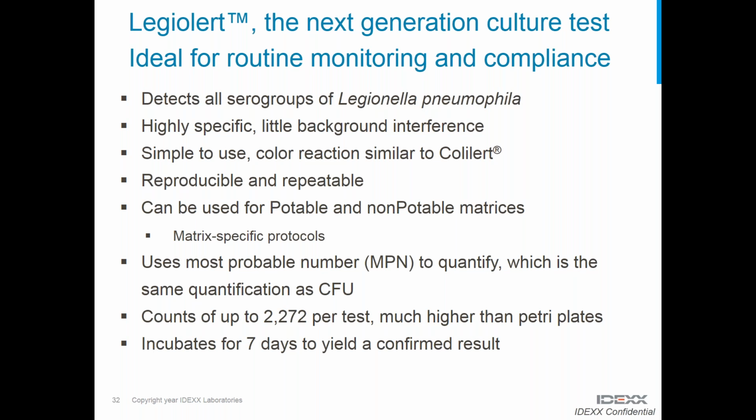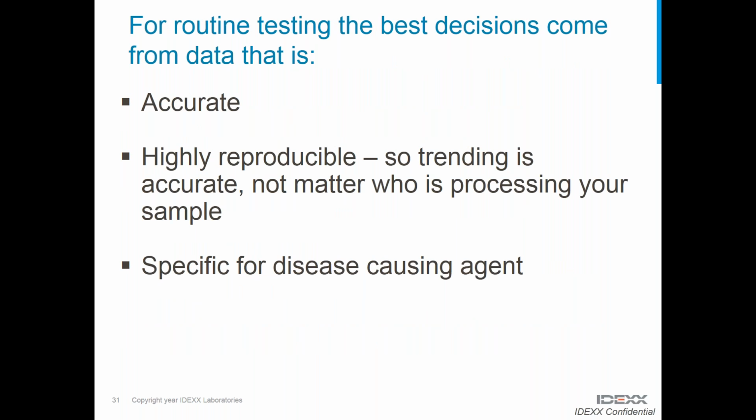It incubates for 7 days, so it's not a same-day test, but it is faster than the culture because you don't have to do any confirmation work. Once you get to 7 days, you can read the tray, and it's done, and your result is your final result.